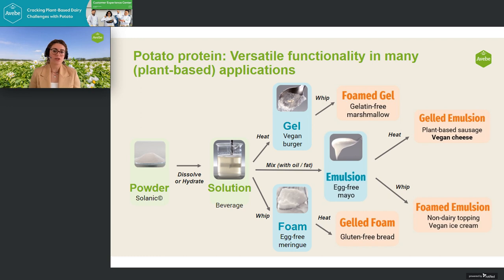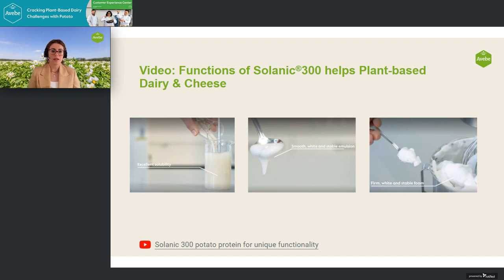And also, as I mentioned before, we can get a foaming effect from the protein. It is really helping a lot with ice cream type applications. So those are the good attributes that we are very lucky to have in potato protein for plant-based dairy and cheese applications. And we have a video about it, and it's better to see how it is really helping with the emulsions and the foaming with the good solubility. I would like to show you now how it behaves.